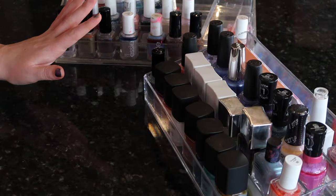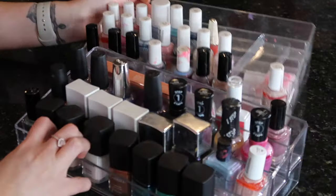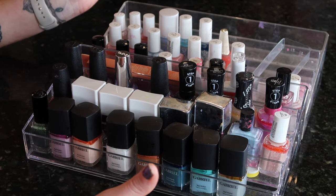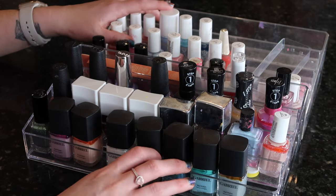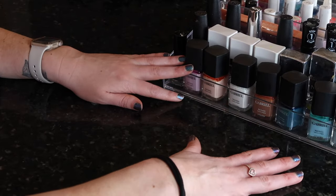So come along with me while we declutter my nail polish and see if we can get rid of anything. One thing I've really been wanting to do is go through all of my nail polishes and decide what I want to keep versus what I don't. Currently, I have two nail polish holders. I don't necessarily know that I could condense this down to one, but there's definitely options in here that I just don't care about having anymore. So maybe we can go through these together.